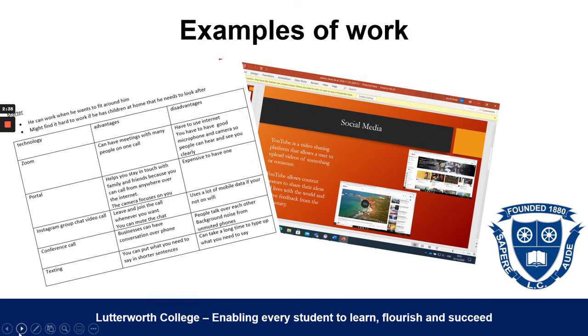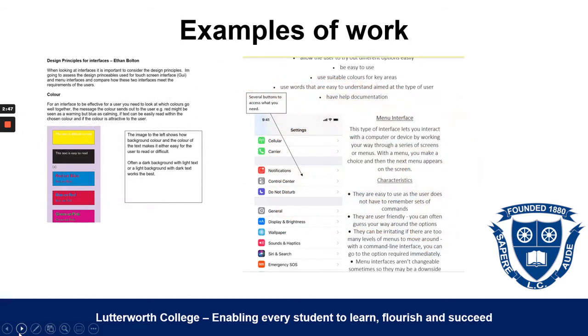So this is very practical. Of course we do a lot of work on the computer, and here's a couple of examples of what you might do. Looking at things like social media, the advantages and disadvantages of different types of work. That's your theory, but then you could also do your formal written reports. You have to look at design principles. We've got things like colours, interface, and using screenshots to evidence what you are doing.